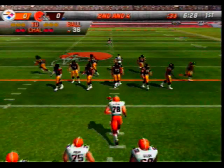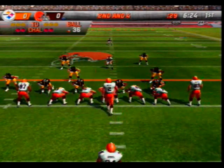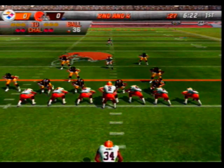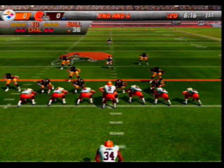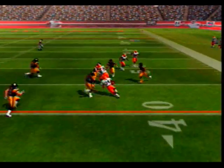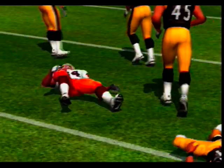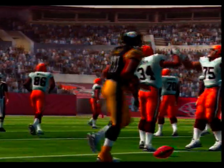Ball on their own 36. The Steelers with a four-man front. Riggs with a man in motion. Hand off to the tailback. Number 96 is there on the stop. The running back finds his way into the open field and picks up the first down.